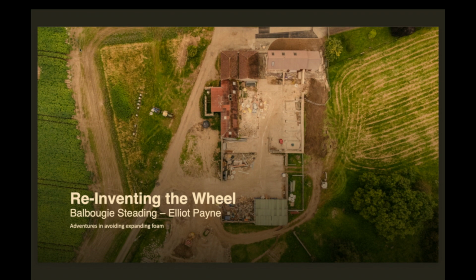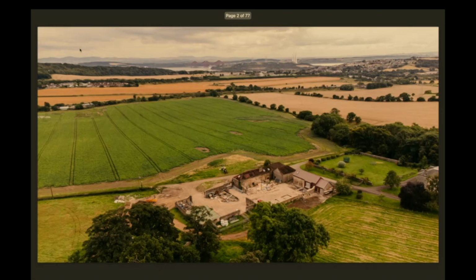So this is Balbougie Steading. My wife and I bought this back in January 22. It's located in Fife, just north of Inverkeithing. You can see the Forth Bridges in the background. It's got views over to the Forth Bridges and back this way to Edinburgh.